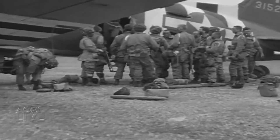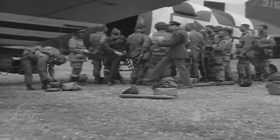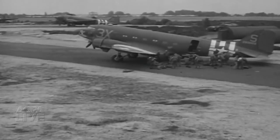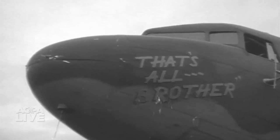This actual footage of them mounting up shows the lead airplane of the historic invasion. The C-47 is named with a message for Hitler. That's all, brother. Dropping paratroopers from the 101st Airborne Division into Normandy, That's All, Brother becomes one of the most historic aircraft of the war. Victory in Europe would be declared less than a year later.